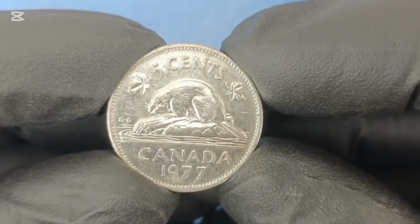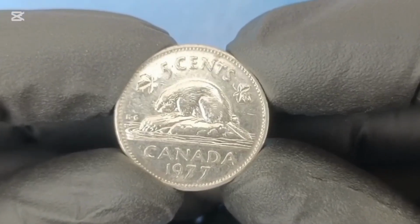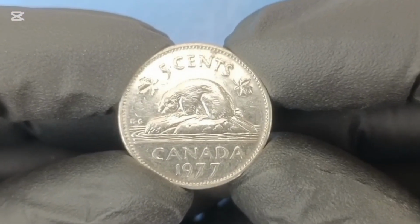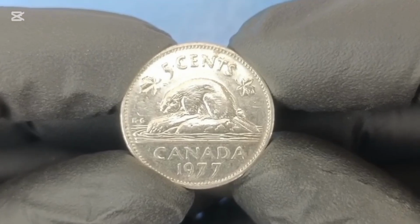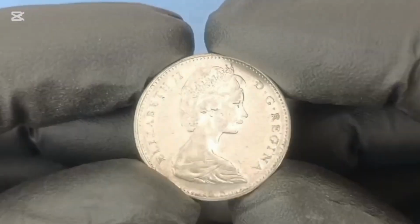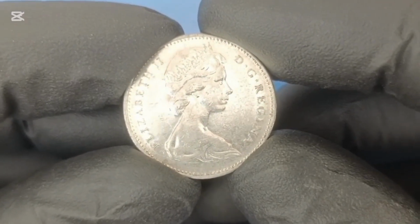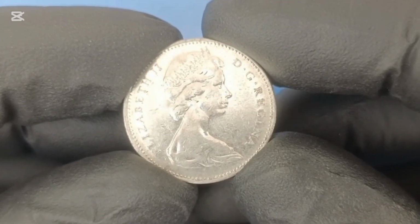The rise in coin collecting has led to increased demand for rare Canadian nickels. Even ordinary 1977 nickels in pristine condition can fetch a premium, and error coins continue to break records. With the right find, anyone can turn a simple 5-cent piece into a life-changing payday.